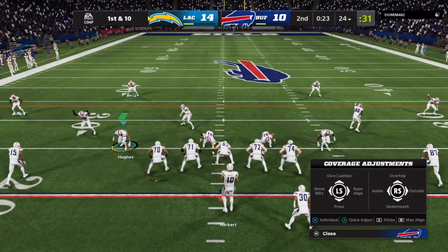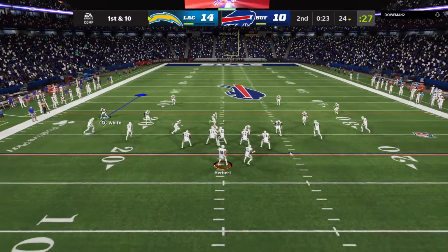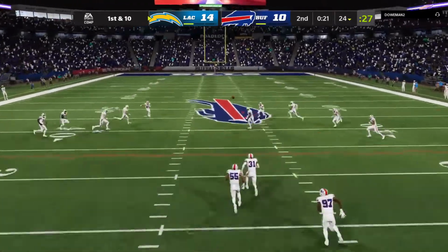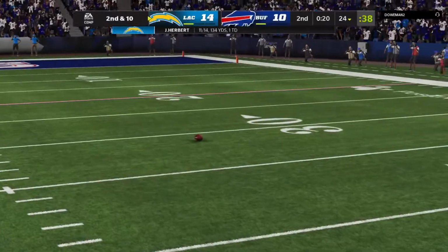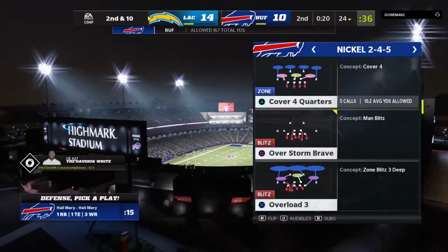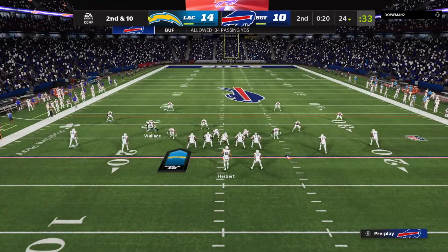The Charger drive about to get going. And we'll see how they want to play this. Just a little over 20 seconds to go. And that is incomplete. He certainly had a good game throwing the ball so far, but I think he was trying to take it from good to great with that throw, trying to get one downfield.